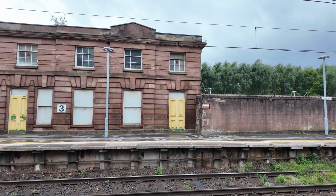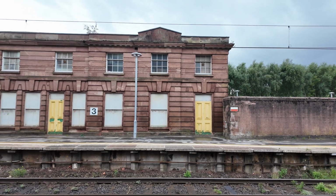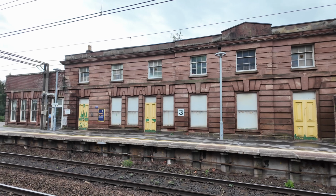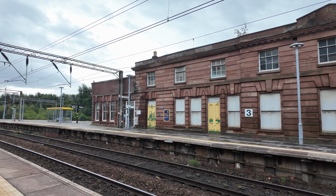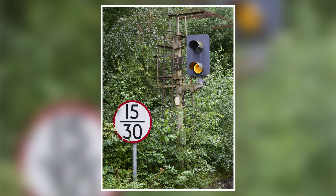Photographing a railway station like this is quite difficult. It's not a pretty architectural design, and for that reason I think I'm going to be concentrating more on details. We've got the signals over here and the speed limit warning sign. We'll see what that's like. It's a bit of a nothing shot, but who knows.